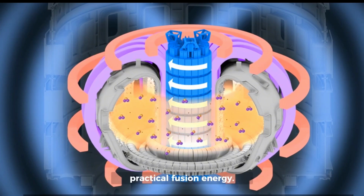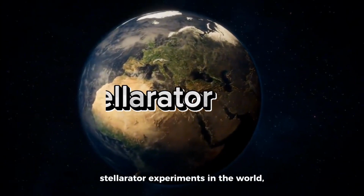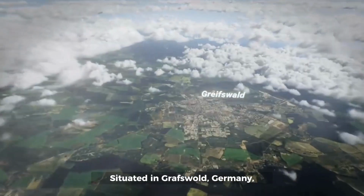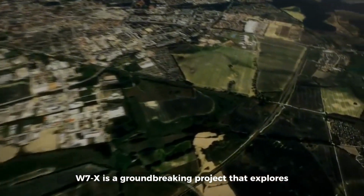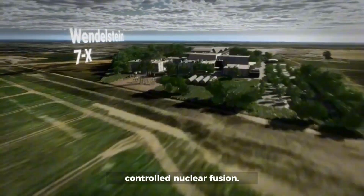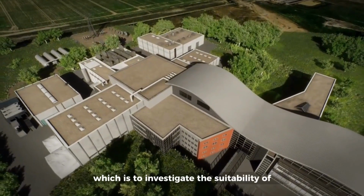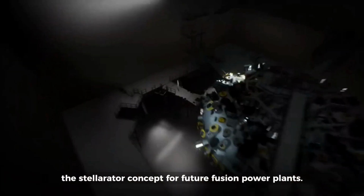Moving forward, let's delve into one of the most fascinating stellarator experiments in the world, Wendelstein 7X, often abbreviated as W7X, situated in Greifswald, Germany. W7X is a groundbreaking project that explores the potential of stellarators for achieving controlled nuclear fusion. W7X has a primary goal, which is to investigate the suitability of the stellarator concept for future fusion power plants.